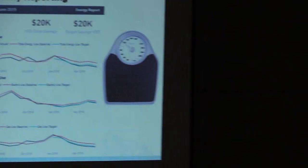And this really is designed more for technical users. This is their energy use, their total kBTU in this facility. The red line is their baseline. The green line is the target they're trying to hit. And the black line is where they actually are.